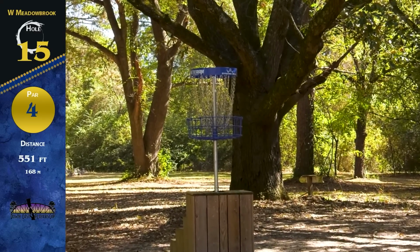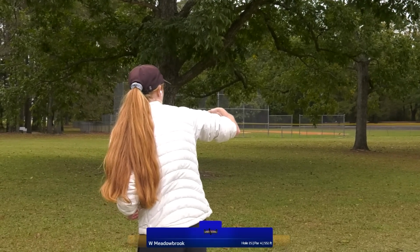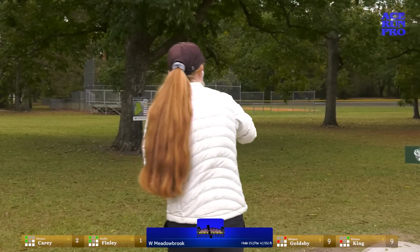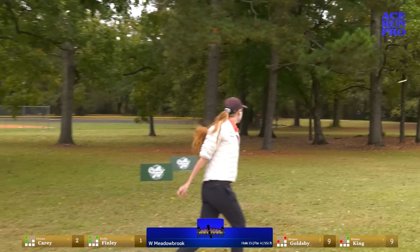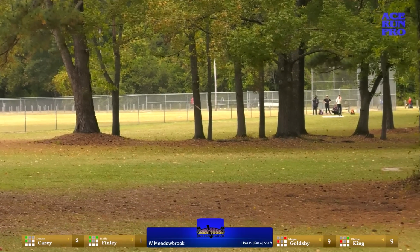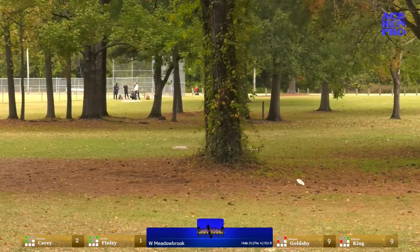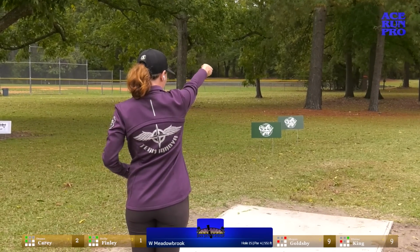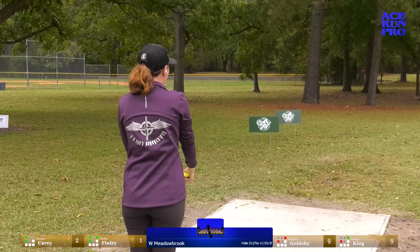Also, it's easy to short your upshot and land in that sand, which gives you absolutely no skip to the basket. Yes. Then you end up short with a long putt. So I'm opting for this right side gap. Great job. I didn't get it day one, so I'm happy. I got it today. And that's perfect. You want to land up and above that tree right there, so it gives you that angle into the basket.